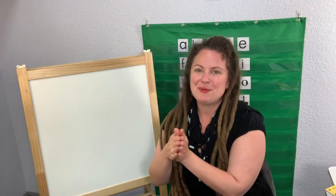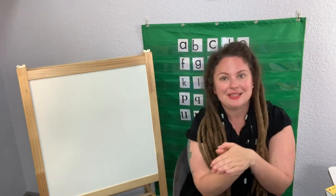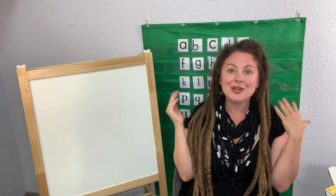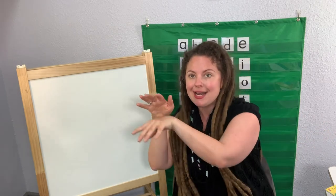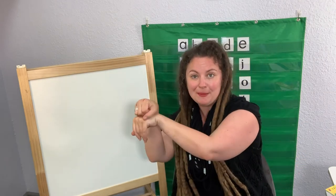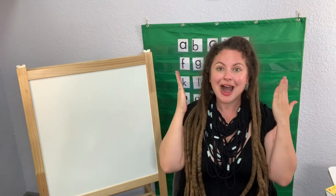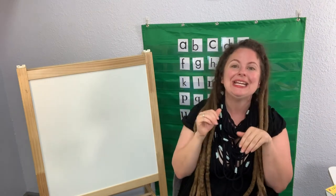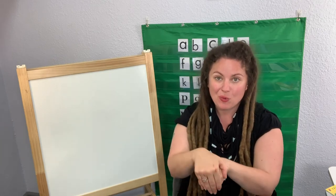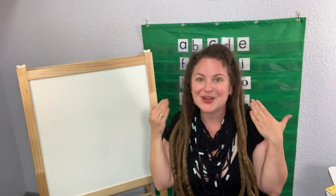Slippery fish, slippery fish, swimming in the water. Slippery fish, gulp, gulp, gulp. Oh no! It's been eaten by an octopus, squiggling in the water. An octopus, gulp, gulp, gulp. Oh no! It's been eaten by a tuna fish, flashing in the water. A tuna fish, gulp, gulp, gulp.